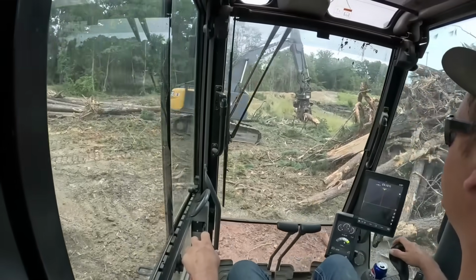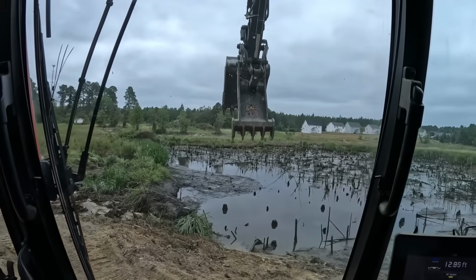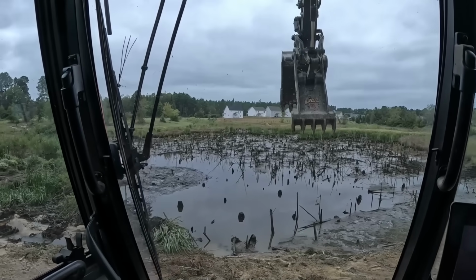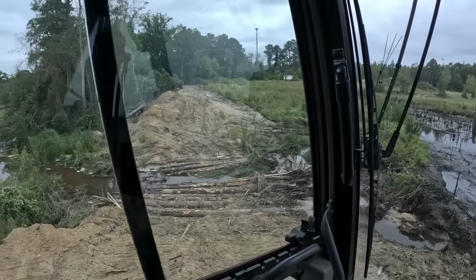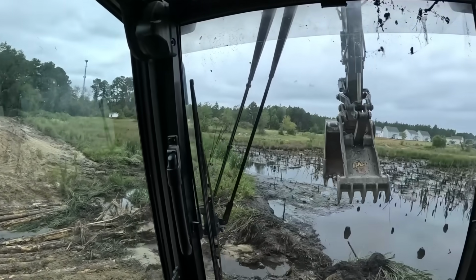Piling all this up, get all this cleaned up. Well, most of everything is drained out of the beaver pond. There's a little bit left right there. I'm going to finish digging a ditch through here and move a couple of those logs. I'm going to cross over there and work on those trees, piling all that up.